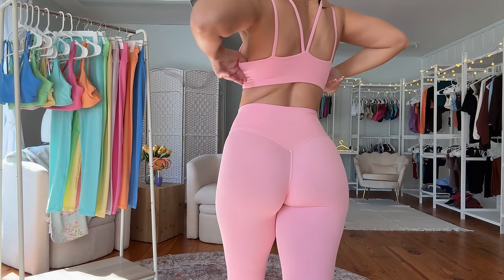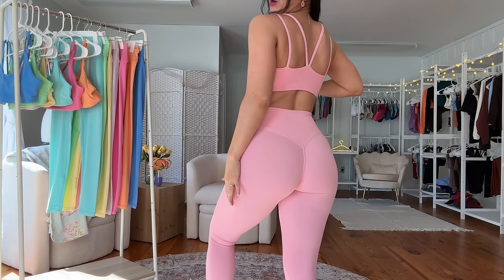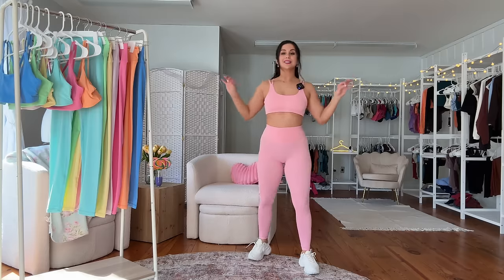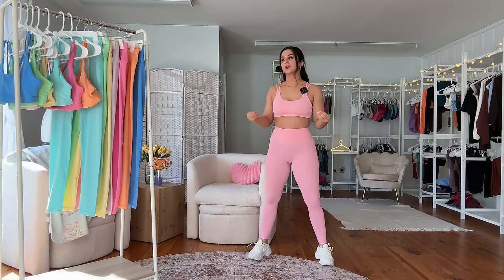Back is very cute. Look at how it branches on out, does its own thing. I like how it stems out, branches out. It goes right down the back, very beautiful bra. There's no adjustments at all, but there are removable bra pads. So this is still a very light to moderate support bra, whereas these leggings are straight up light support.